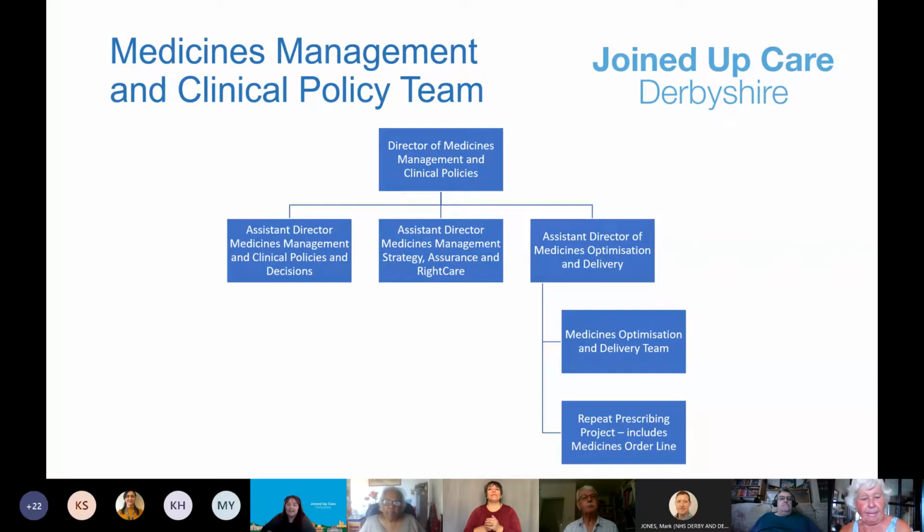So this is just a little slide on our structure within our team, so just the highest level structure. We're part of the medical director, and we report into the CCG medical director. We have a director of medicines management and clinical policies, and then there are 3 of us who are assistant directors supporting this work. So we've got one assistant director who leads on medicines management and clinical policies and decisions. So their work is leading on policies, guidelines, individual funding requests, all sorts of things about the evidence base for medicines, and making the best policies and decisions around how we use what we recommend to be used within Derbyshire.